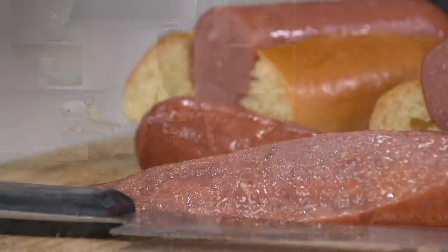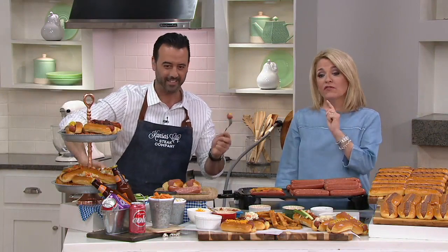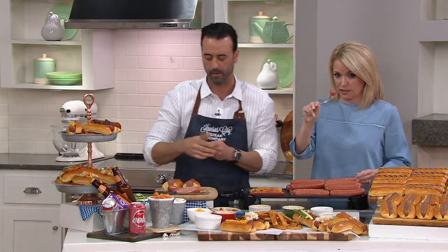A little bit of mustard. We presented these last Saturday. He remembers that I like my mustard. Last Saturday was the first day that I tried these. They're juicy. What do you taste? They're juicy. I taste beef. They melt in your mouth.